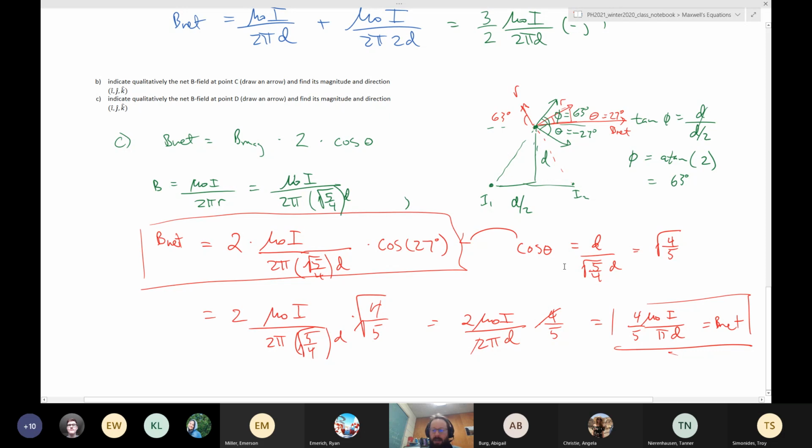Oh, and I should say I left out the direction. This would be in the I direction. So something like this, or I hat. I would of course ask you to indicate the direction. Why go to all this effort to add these vector components if we're not going to be clear as to what direction it's going?